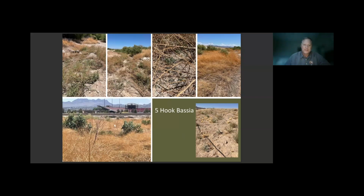Other examples are here at the Wetlands Park. On the lower right is a re-veg site. They've got the irrigation tubing in, they're putting in native plants after they construct the weirs. And so this is another example of a place where you may want to manage these annual weeds, because they can alter the success of your restoration, and they can affect the trajectory.